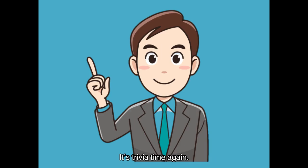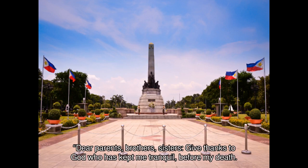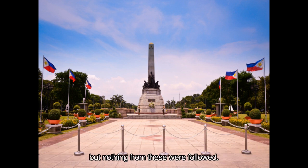It's trivia time again. Did you know that José Rizal wanted to be simply buried with a stone or a cross to mark the grave? The hero did not ask for a tall memorial to honor his death. In his letter he said, "Dear parents, brothers, sisters, give thanks to God who has kept me tranquil before my death. Bury me in the earth, put a stone on top, and a cross. My name, the date of my birth, and that of my death. Nothing more. If later you should wish to surround my grave with a fence, you can do it. No anniversary celebrations. I prefer Pong Bundik." But nothing from these were followed.